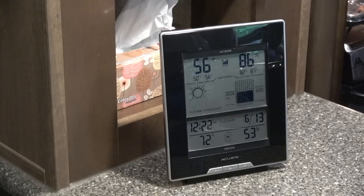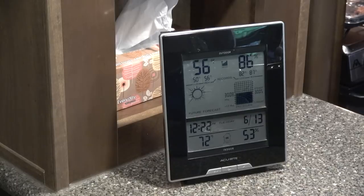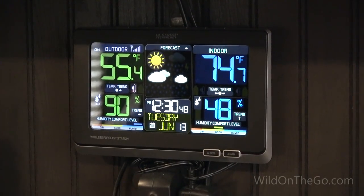We use a couple portable weather stations that have humidity sensors on them to detect the amount of humidity that's in the air in our RV. We have one located in our main living area and one in our bedroom bath area. Yeah, because it can be hard to detect how much humidity is in the air if you don't have a device to measure that with.